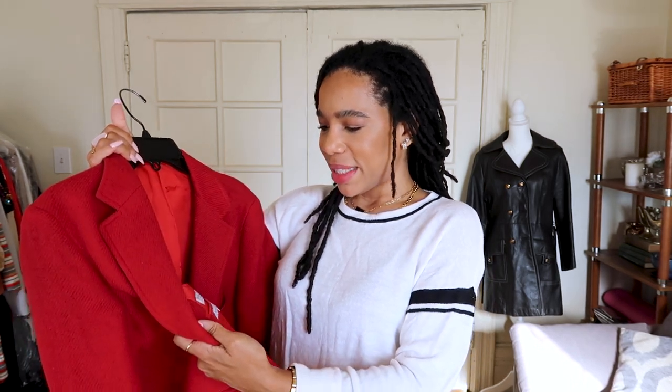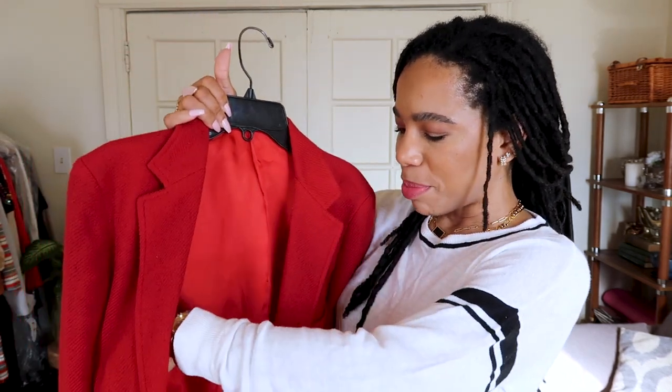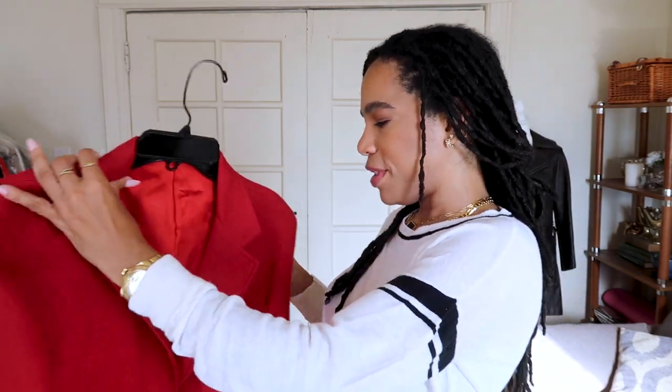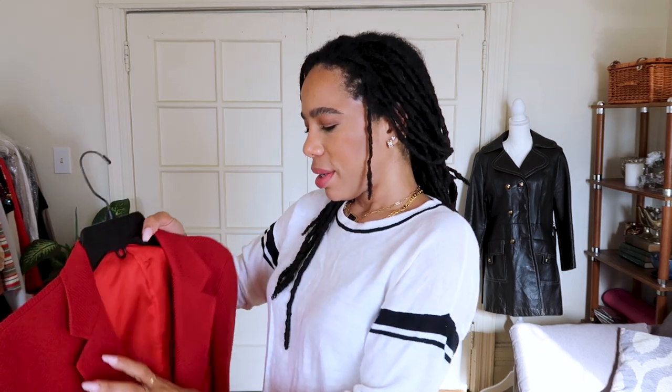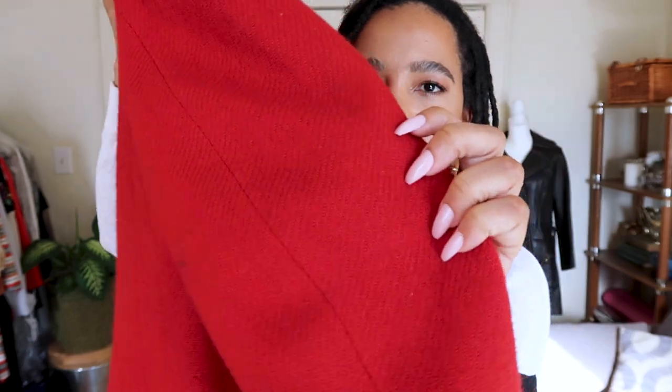This is by David Brooks Limited. You can see here, it's a size 10. It does have an inside pocket. This does feel like and fit like a female blazer. But the fact that it has internal pockets and the label here, that's usually typical of menswear. So I'm not so sure, but I do love how thick it is. I love the material of it. I'm not sure if it's picking up.